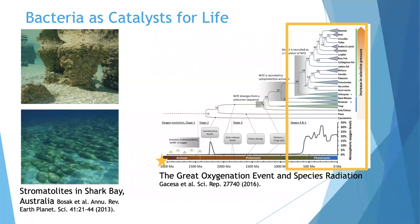This great oxygenation event enabled respiration, or the process of using free oxygen to produce energy. If we look at the gold box in the figure to the right, we can see that these increases in atmospheric oxygen led to species radiations, or the evolution of the diverse organisms we see and you'll learn about today.